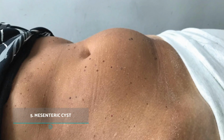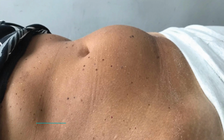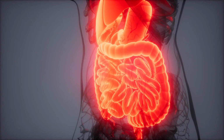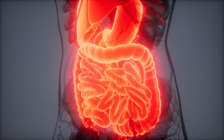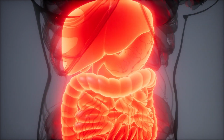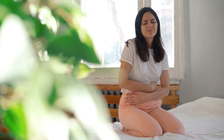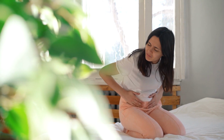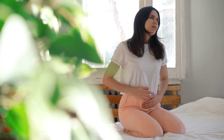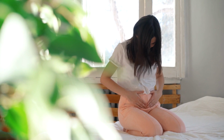Number 5. Mesenteric cyst. A mesenteric cyst is a rare benign tumor that is filled with fluid and tissue. It forms in the abdomen near the small intestine. Depending on its size, it can be located between the ribs or take up a large part of the abdomen. The cause of mesenteric cysts is not fully understood. They are thought to be caused by a blockage in the lymphatic ducts, birth defects, surgery, or pelvic disease.